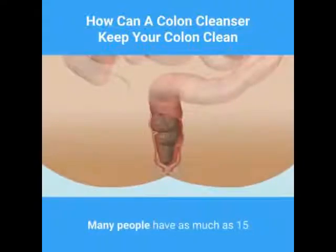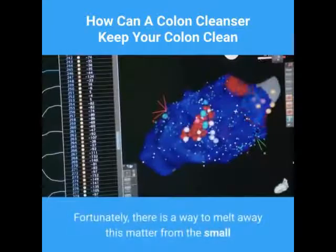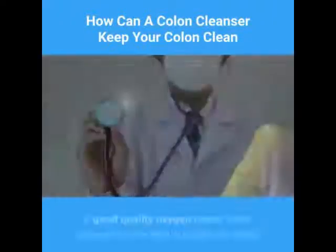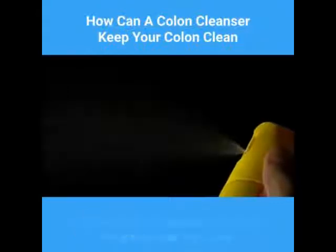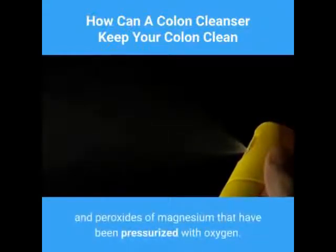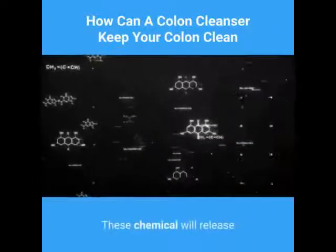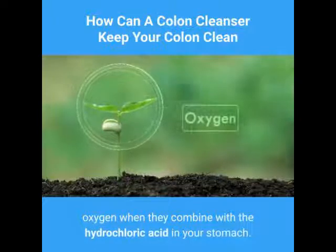Many people have as much as 15 or 20 pounds of old fecal matter impacted on the walls of the colon. Fortunately, there is a way to melt away this matter from the small and large intestines as well as the colon. A good quality oxygen-based colon cleanser is one that consists of oxides and peroxides of magnesium that have been pressurized with oxygen. These chemicals will release oxygen when they combine with the hydrochloric acid in your stomach.